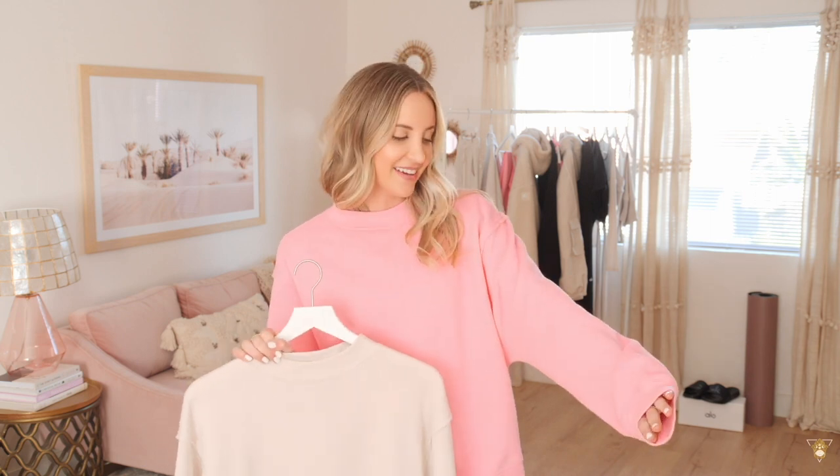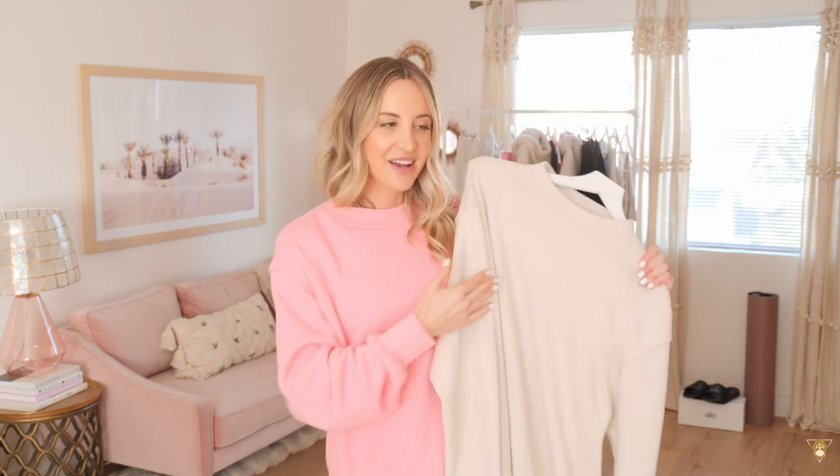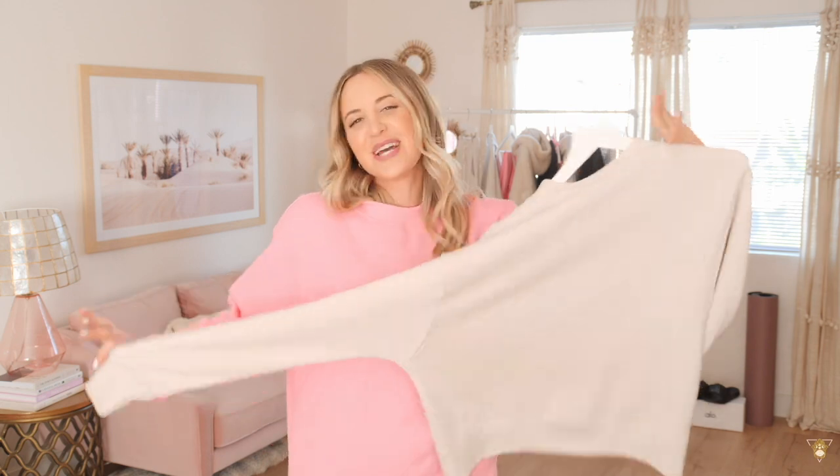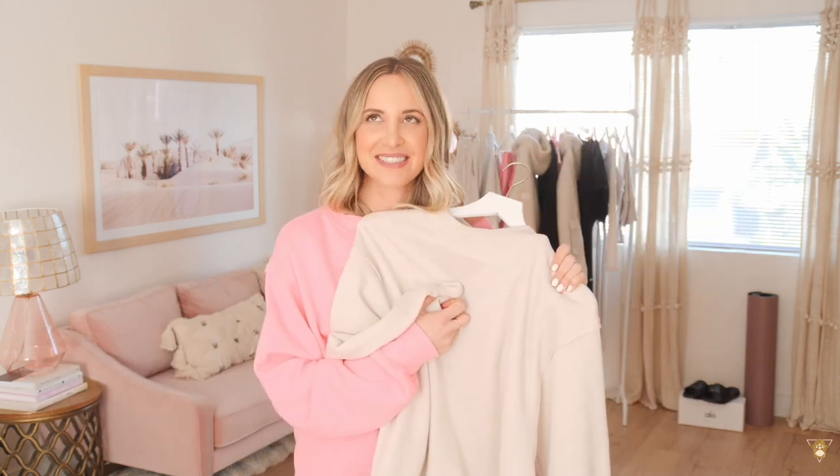And by fun, I mean great on days when you just don't feel like having your whole body exposed. You know what I mean? When you just want something kind of cozy and oversized. And yeah, absolutely obsessed with these sweatshirts. This is another one of those things that's never gonna go out of style. I just had to show you these again because they're my favorite. I just love them so much. Okay, moving on.